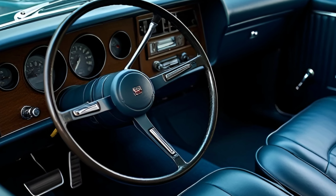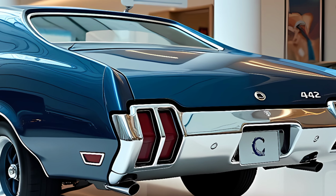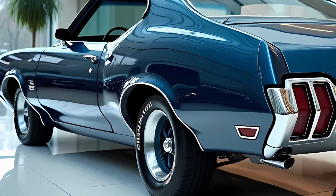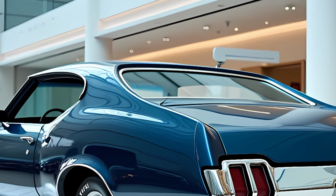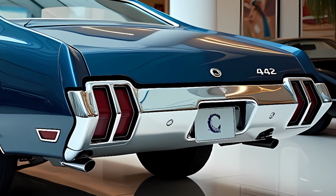But this isn't just a muscle car, it's a statement piece. Oldsmobile has packed the 442 W-30 with all the modern safety tech you'd expect. Adaptive cruise control, lane keeping assist, blind spot monitoring, and even a performance-oriented launch control system that ensures maximum traction off the line.